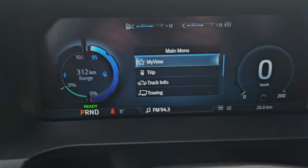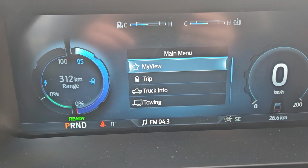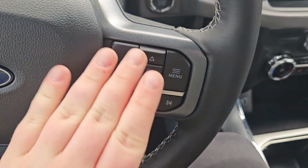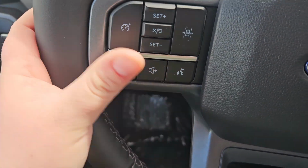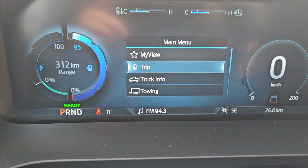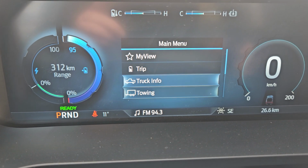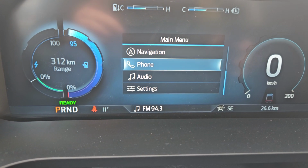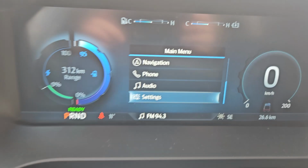Taking a look at the vehicle while it's running, we can see here that the odometer is sitting at 26.6 kilometers. We do get this nice leather-wrapped steering wheel, toggle-free screen, phone and media, volume, voice, and cruise control. Looking here, we have My View, Trip and Fuel, Truck Info. Oh, I guess there's no fuel since it's electric, but you get the point. Towing, navigation, phone, audio, and other settings.